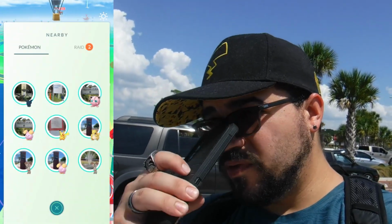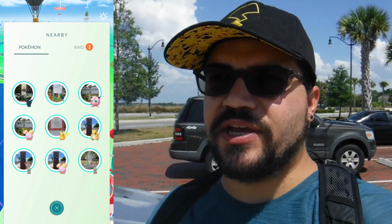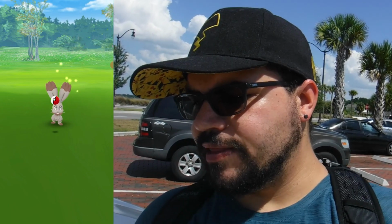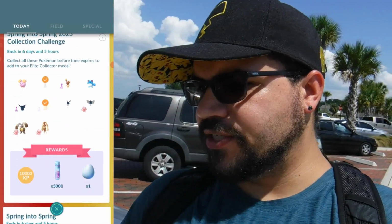And a brand new event has started today with the release of Ribombee, which is going to be cool. We'll talk about it once we find one. And also lots of costumes with Cherry Blossom Pikachu and Eevee, as well as I think Flower Crown. I think a couple Flower Crown Pokemon have returned as well. And then there's, of course, a collection challenge featuring pink and bunny Pokemon. So, a low-key Easter event, like a spring into spring. Oh yeah, that is what it is. Spring into spring event, collection challenge.